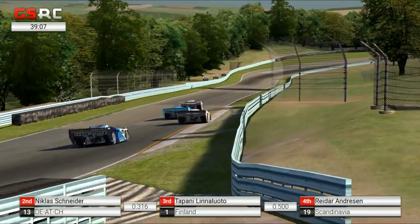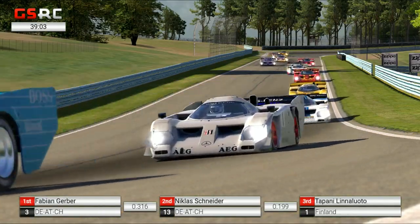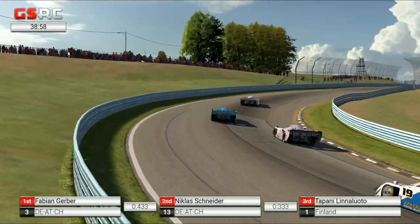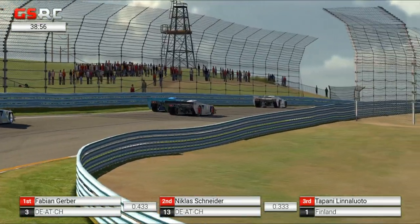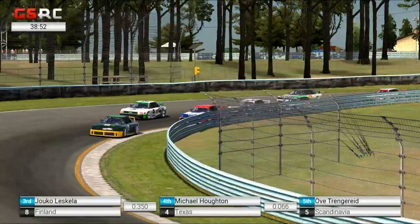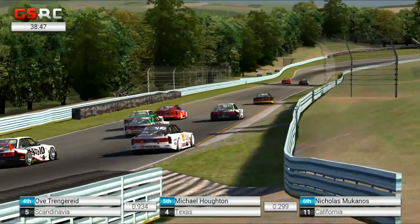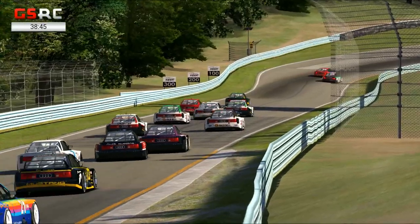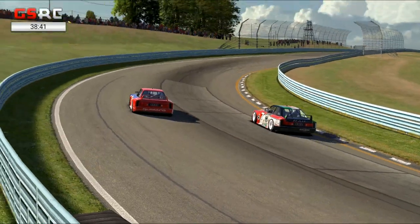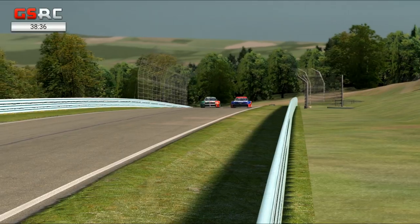It is tight stuff as we jump over to the prototypes to see they're mostly single file. Very opposite worlds between the GTO and GTP classes, as it is just a hornet's nest here for fourth place in the GTOs. I'm not sure if we can get the cameras on them. It's a traffic jam, Sean. It is. Trengrade, Houghton, watch out. Oof. Houghton right on the inside there is going to have the position. Lots of grip down there. Trengrade gets moved to the outside. He's losing positions really quick here.